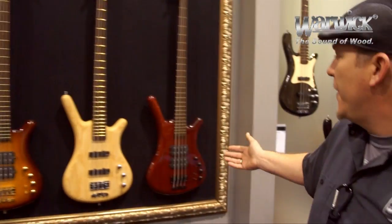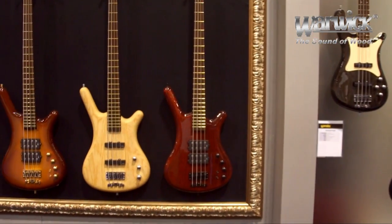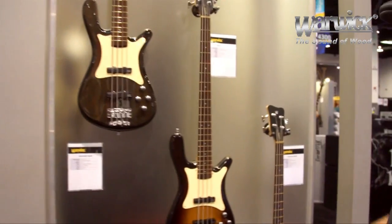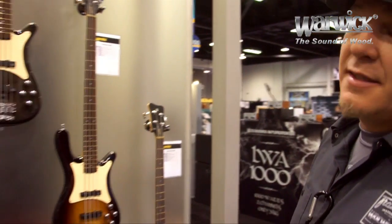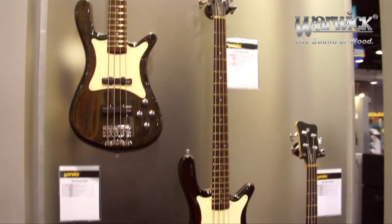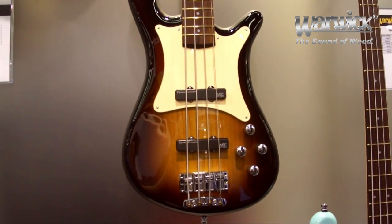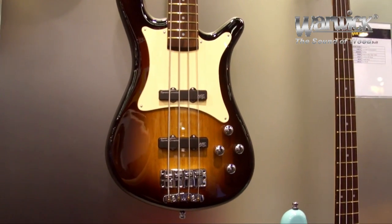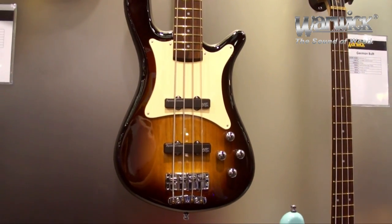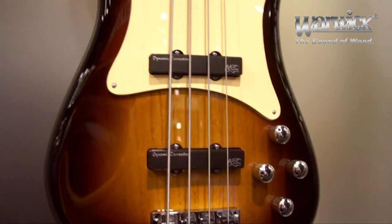As we work our way over to this area, we see some more of the beautiful Warwick series instruments, including the CV. CV stands for Classic Vintage. This is a cool instrument that combines some old time-tested style features with a modern Warwick treatment.